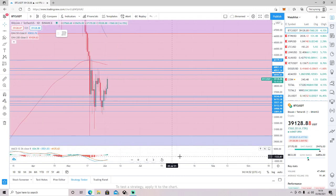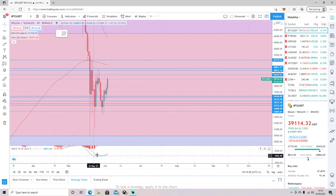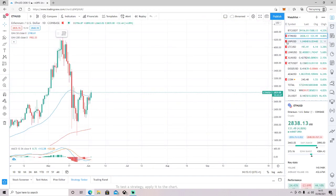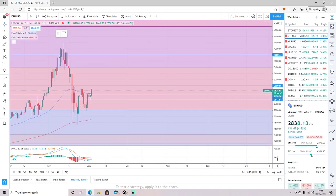We've had a MACD bullish cross as well, which again is where this blue line comes above the orange line, which is the 12 and the 26 EMAs, I'm pretty sure. There's a really bullish cross there. The angle that comes through there is very positive for the market. So everything for me right now is saying buy. And that makes me feel like we are starting to recover as a market.